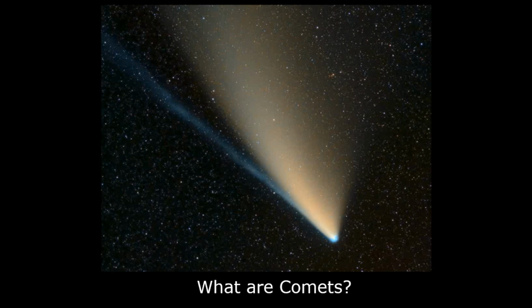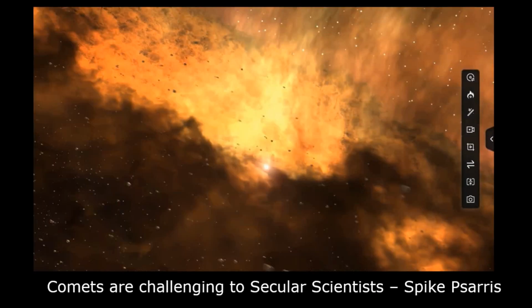A well-known example of a long period comet is the comet Hale-Bopp, which has an orbital period of about 2,500 years, making it a classic example of a comet that takes a very long time to orbit the sun once. Spike will explain how comets are challenging to secular scientists, and he'll introduce the term cometary nuclei.